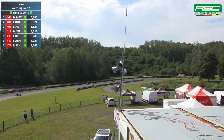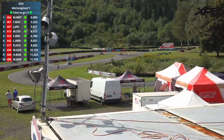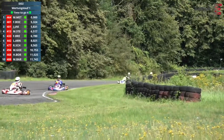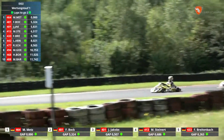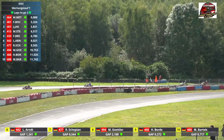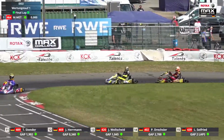Mika Metz leads by 5.3 seconds, and as I say that, Laurent Seifried has parked it. The 439's weekend has gone from bad to worse over the past 12 hours or so. It's not been easy, never is, on the past 24 hours. So Seifried will start from 15th on the grid in the last race of the weekend. Timer has hit 0. And this time around, Mika Metz will take the final lap board. So we are down to 14 drivers.